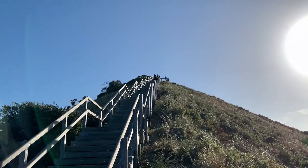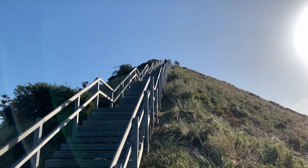A 20 minute drive from the ferry, we have arrived at the Truganini lookout, which is called the Neck. Yeah. Woo! Let's go.